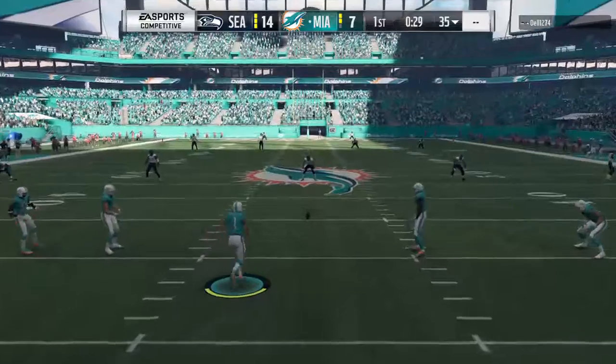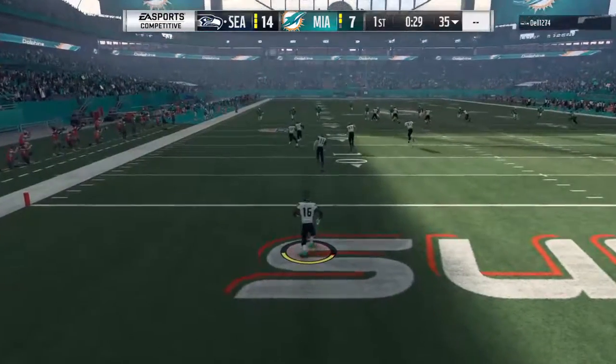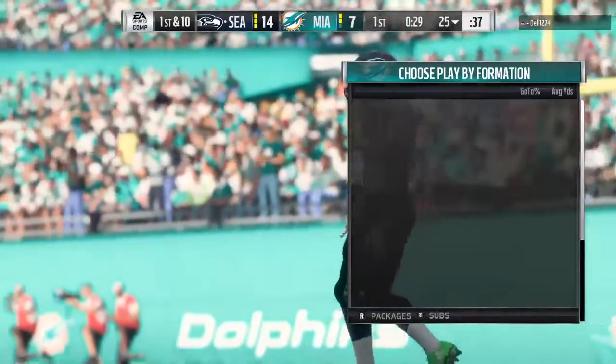Here's Parkey now, set to kick it away. That'll be taken in the end zone. And he'll elect not to return this one, so they'll bring it out to the 25 on the touchback.